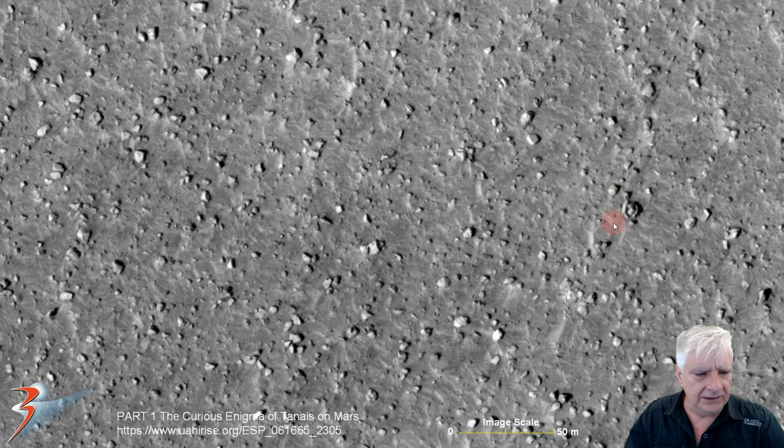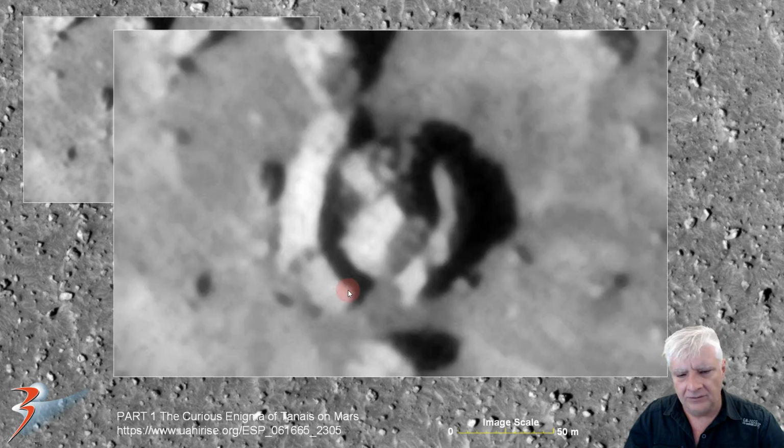Yeah, to the right we've got a very strange layout or little structure that's about 15 by 20 meters. We've got the 2 outside pieces, they look almost like sleeves, and then in the middle we've got a block and a strange circular design there. Looks almost like the letter C, or like a horseshoe shape to it.